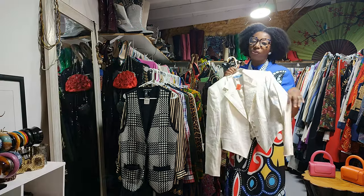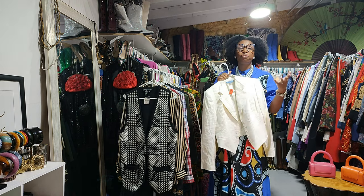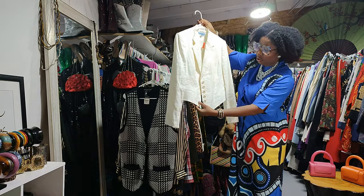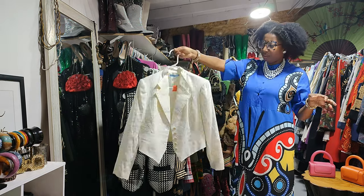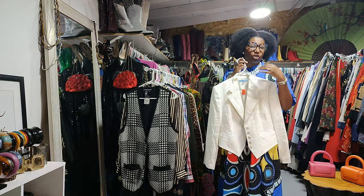You can wear this, of course, dress it down always. You always can, with some jeans, some tennis shoes, some combat boots, some ballet flats, why not? So $9, Antonio Milani. I love also the cut of the bottom here. Very nice. Oh, look at that. Size 10, so it fits me just right. It's not oversized. It's just right.